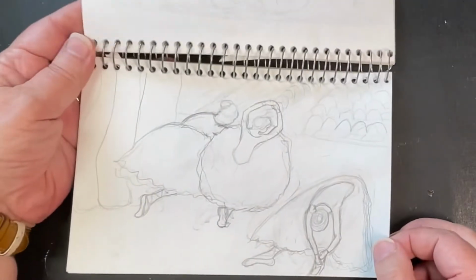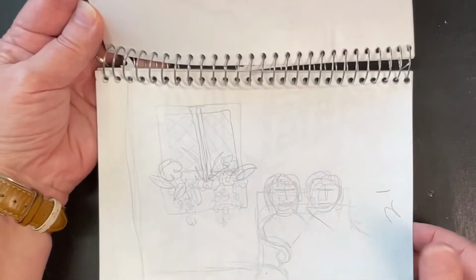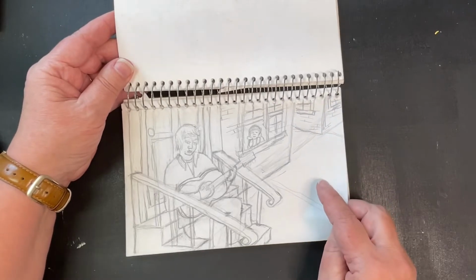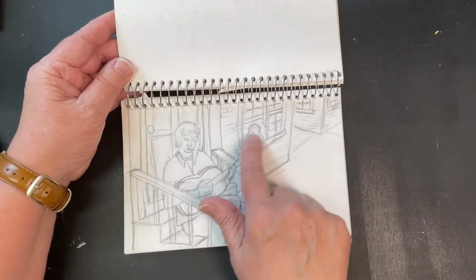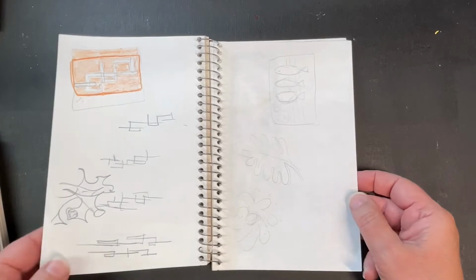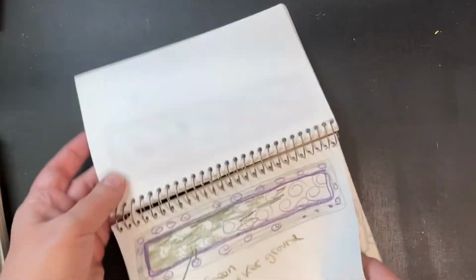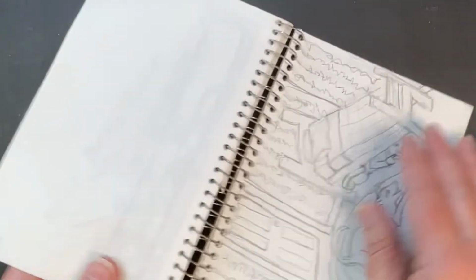Looks like I was doing some Degas inspired ballerinas. Just no idea what that is. Scribble scrabble. This was an idea for a painting that I was working on. It ended up changing dramatically. This is a cute idea though, with the little kid listening. More blocks. Another silk scarf design. Just color notes on how I was going to do that scarf.